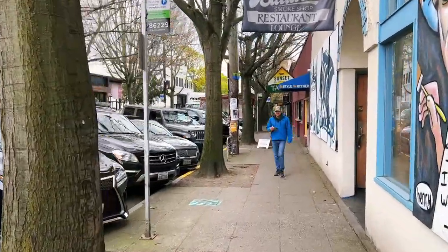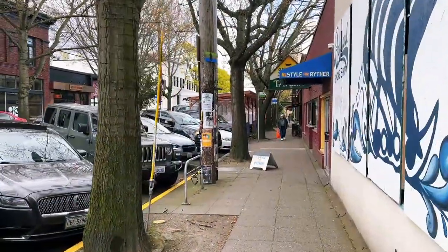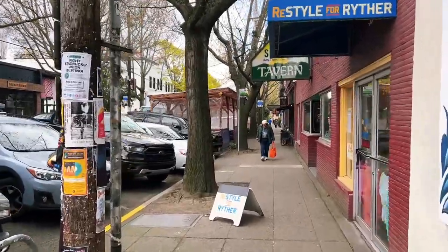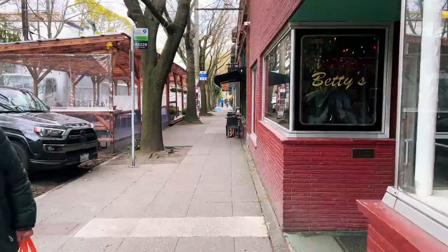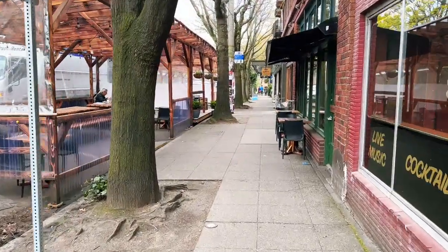Lori says, there are some very good Scandinavian bakeries here. Ooh, do let me know if I end up passing through one of them. I'll keep my eye open. Wow. This looks like a really old school American bar. That's cool.